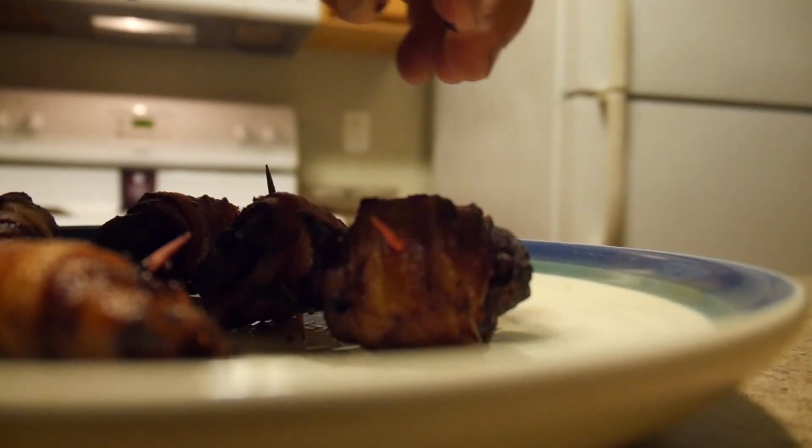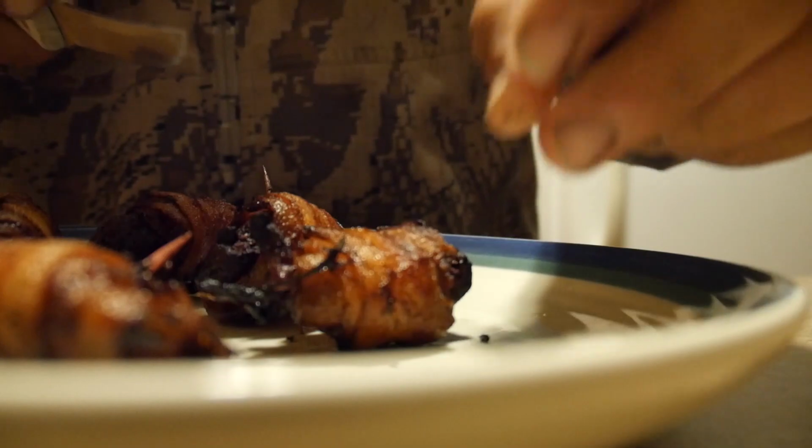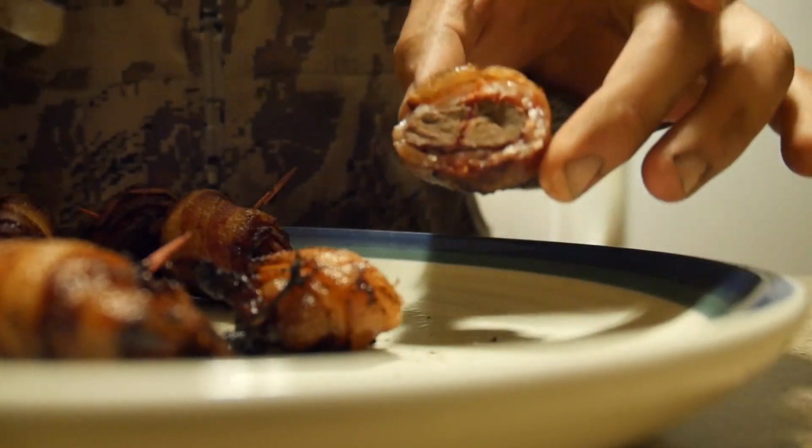Took them off the grill. I let the bacon kind of cook a little longer than I wanted it to. I wanted to make sure the meat got cooked all the way, because I like my meat medium. But I'm gonna cut into it, see what it looks like, and then try it out. Well, here it goes. Pigeon wrapped in bacon, marinated in teriyaki sauce.